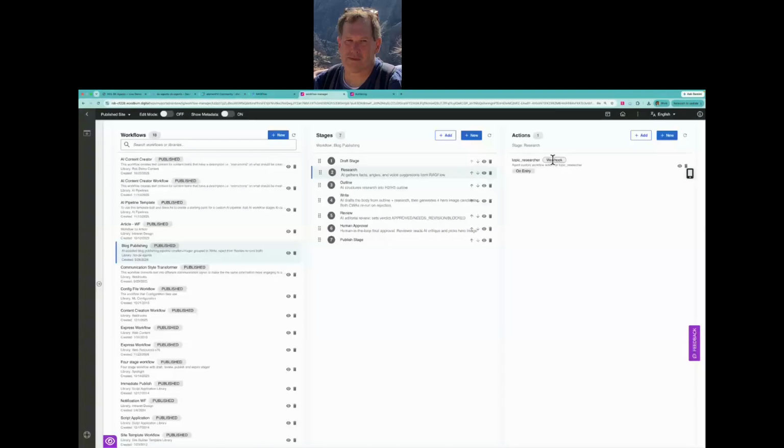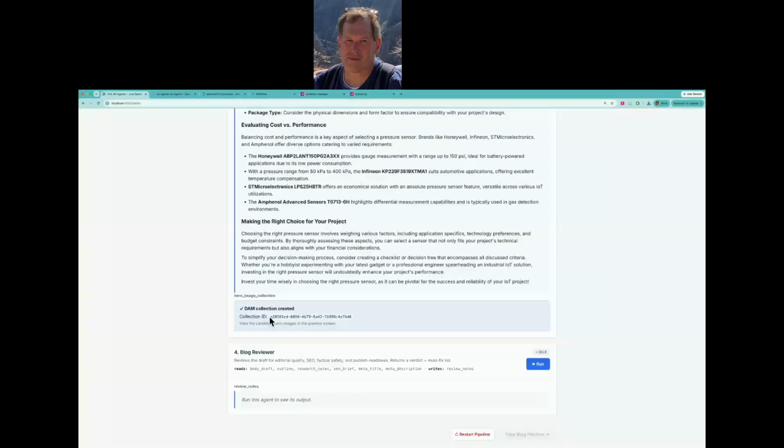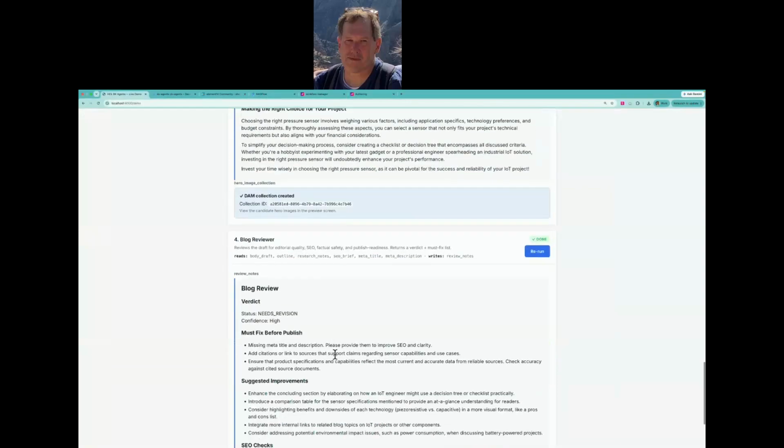Okay. Let's see if this is done. Okay. So this is done. What the actual AI agents have done is create a collection of images to choose from and put them in the DAM. And now we've got the blog reviewer. The blog reviewer is going to rate, based on the enterprise governance that's built into the agent, whether or not you need revision.